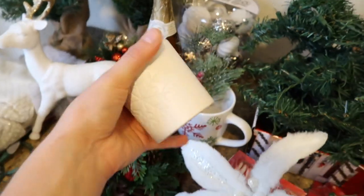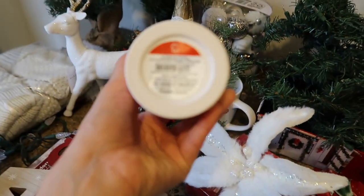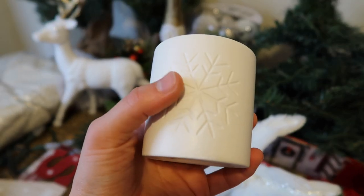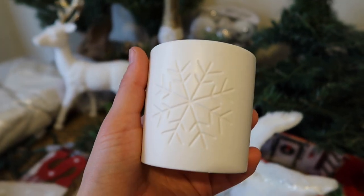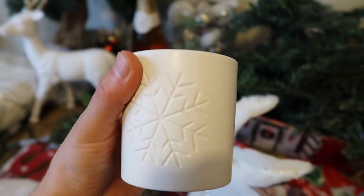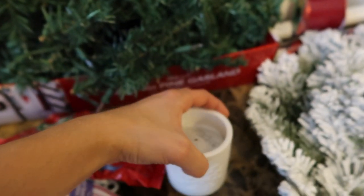This candle here, I absolutely love. This was from the Target dollar spot. It was $3. I love flakes and white, simple looking decor. This is definitely my type of style. And it also smells good, so that's a plus plus.